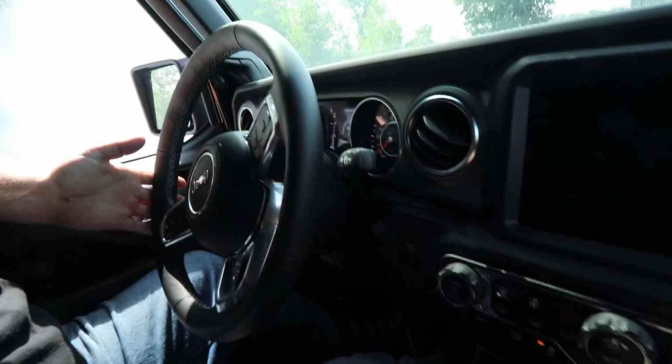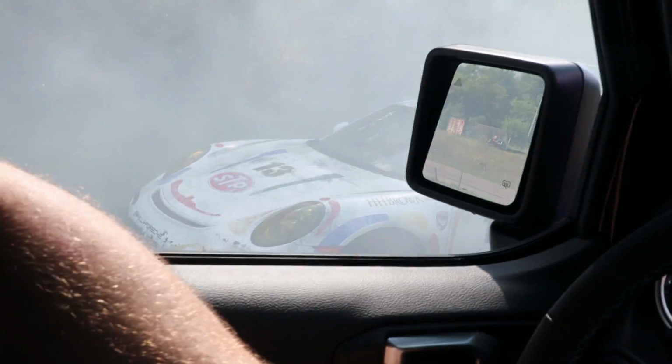He's shutting it down. All the electronics keep shutting it down? Yeah. We also have Rally Porsche's GT3 sitting right there. They were kind of sort of swinging.